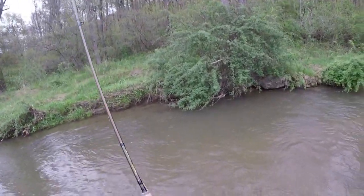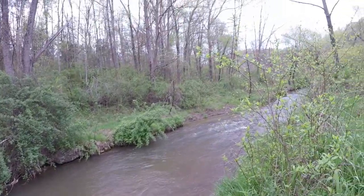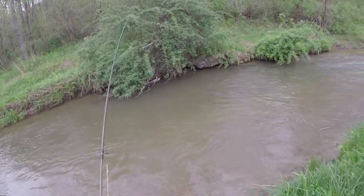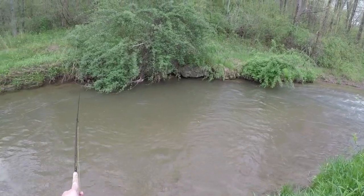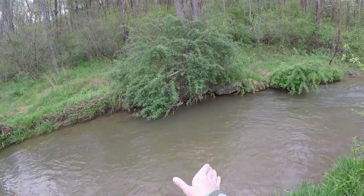So now it's just a matter of presenting to them. But again, spooking them doesn't help the cause. So that's definitely on me. Forgot my polarized sunglasses, which doesn't help for scouting purposes, but still. Glasses or not, I should have known to crouch. So I spooked the one fish out of here, and now it's time to move up.